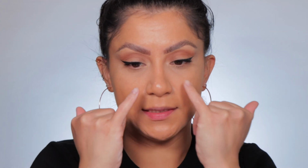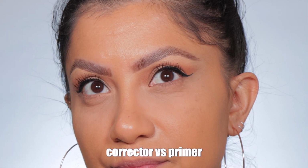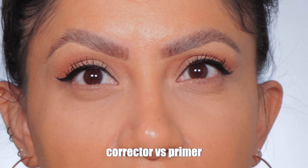Powder can be your best friend. Oh, look how good this looks. Here is the primer side. Here is the corrector side. What do you think?